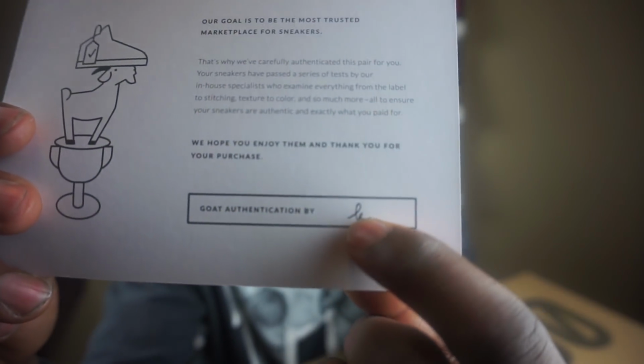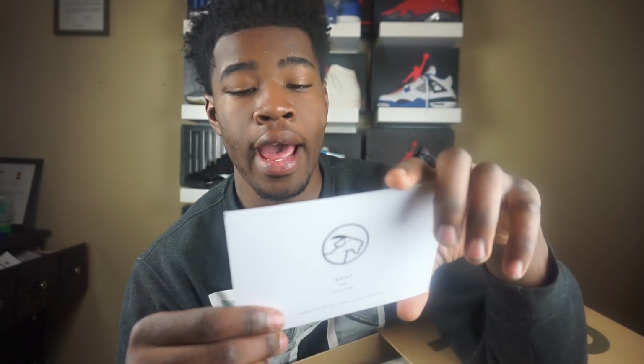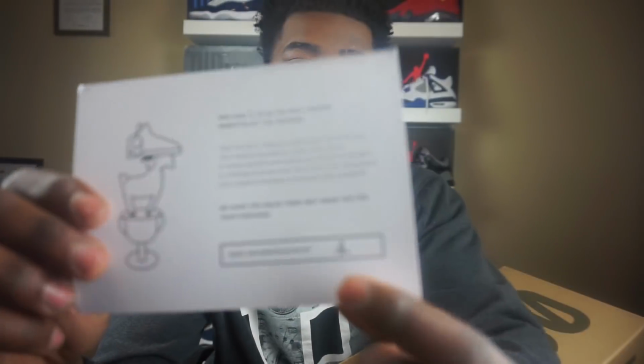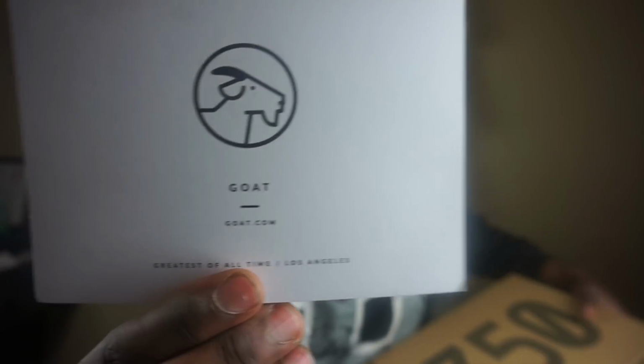All right, once you open it, you automatically get this card from the GOAT app. Then you know they authenticated it. You get it signed by the authenticator. This is the signature right here. Just letting you know they authenticated your sneaker, and I guess they want you to trust them. Our goal is to be the most trusted marketplace for sneakers. We hope you enjoy them and thank you for your purchase. GOAT authentication by the signature. Oh yeah, that's what you will get when you open it up, the GOAT app card.